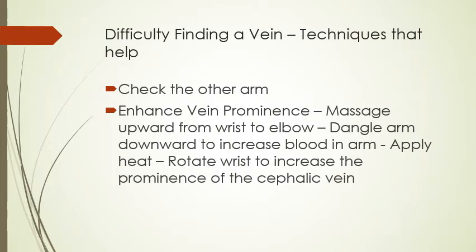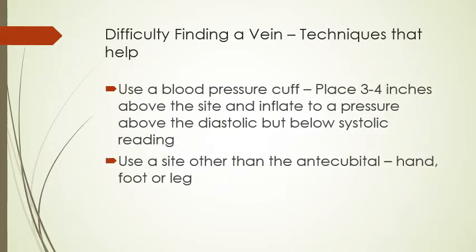Another possible complication is difficulty finding a vein. Some more techniques that'll help: using a blood pressure cuff, which will squeeze the area and cut off blood flow, which will make blood pool in the veins. Place it 3 to 4 inches above the site and inflate to a pressure above the diastolic but below the systolic reading. And then use a site other than the antecubital in the arm. Use the hand, foot, leg, anywhere you can find a decent vein.